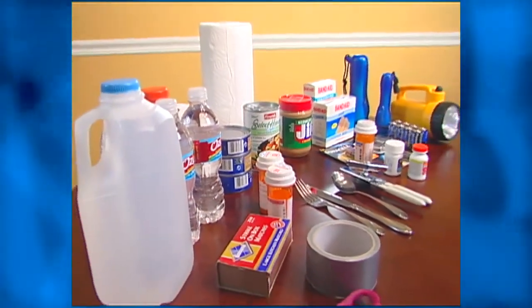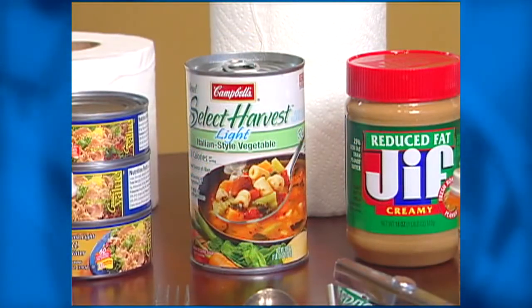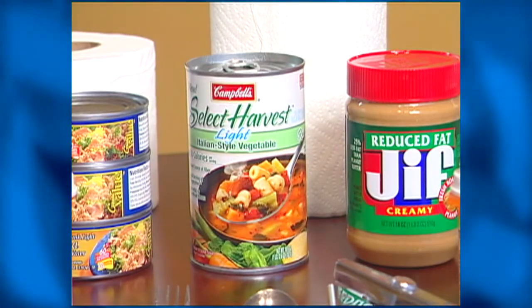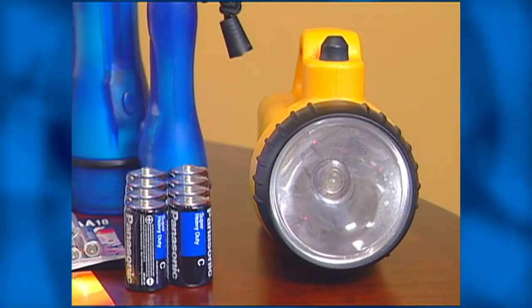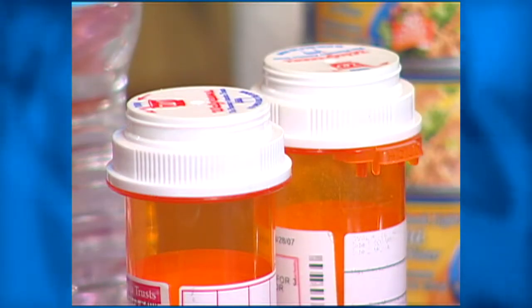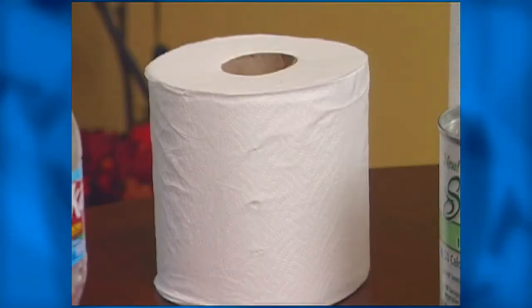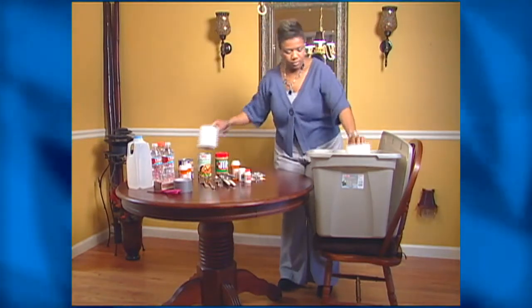You'll need at least a 3-day supply of food and water per person. Non-perishable foods are a must. Just look through your cupboard for things like canned tuna, peanut butter, cereal bars, bottled water, and drinks. You'll also need flashlights and extra batteries, a non-electric can opener, and eating utensils. A first aid kit, which includes bandages and medications including prescriptions and vitamins, and toiletries such as paper towels and tissue, are also a must.